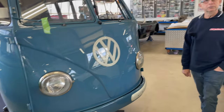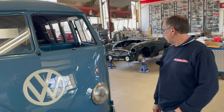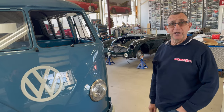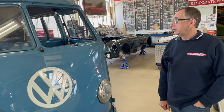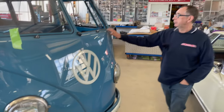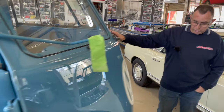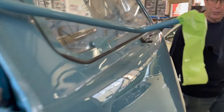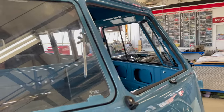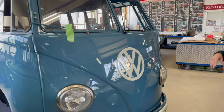What sort of state did it come in? It was a bright orange colour with a white roof. Been sitting for many years, but totally unmolested. Right. Not too much rust to deal with. A little bit in the areas where the Safari windows close. Typical lower front panel, one of the sills, and at the rear door, the hinge for the engine compartment lid.